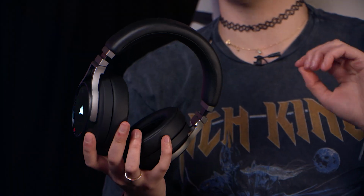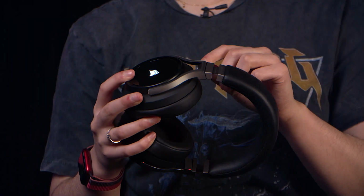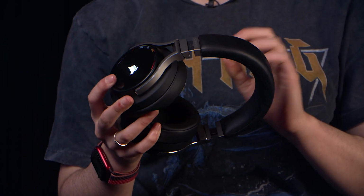So let's give this a rating. Looks, I would give this a 5 out of 5. This wins it. I love the look of this headset. It looks really gamery. I love the RGB, but it also looks really simple and premium. The build quality, again, really great. I love this plastic/metal combination.